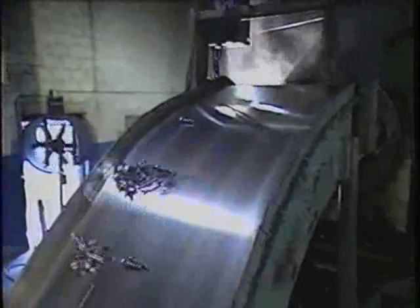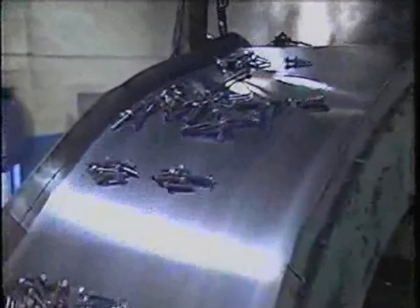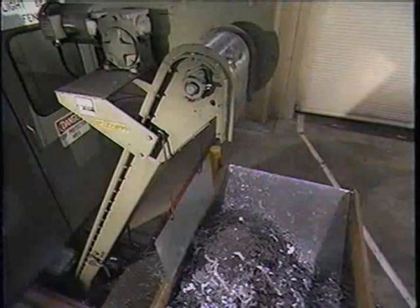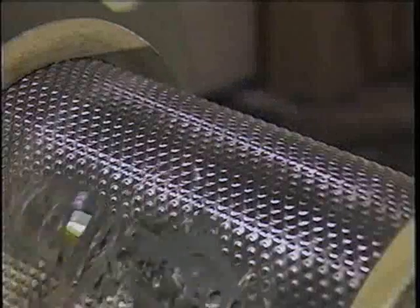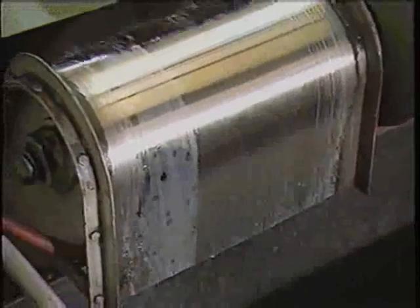Easily installed and backed by the most experienced designers and manufacturers of magnetic conveyors in the world, Erie's permanent magnetic chip and parts conveyors are the solution to your conveying ferrous chips, turnings, small parts and stampings efficiently and economically.